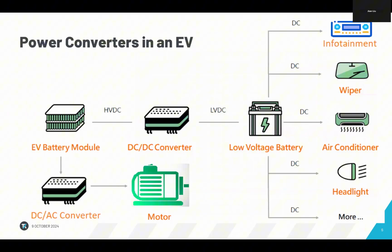And if we dive a little bit deeper into the power converters in an EV, we can see that they are almost everywhere. First, from the EV battery module, it has to convert from high voltage DC to low voltage DC. We need a DC to DC converter. Right now in the market, a major EV is 400 volts high voltage, but the whole industry is transforming to 800 volts high voltage to achieve faster charging speed, to heal the anxiety about traveling miles.